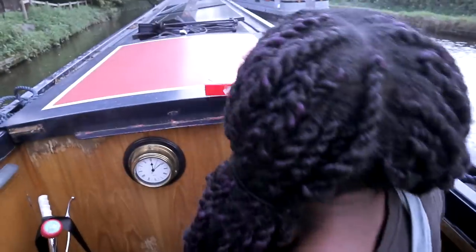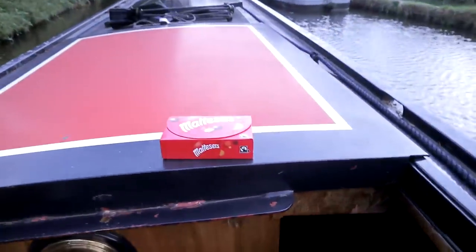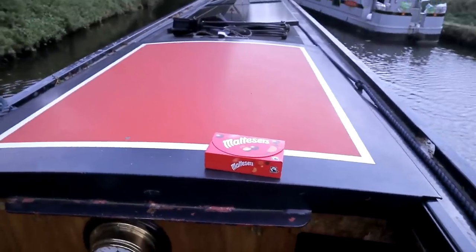It was time to get the Maltesers out. Tim's parents gave them to us. The perfect cruising snack.